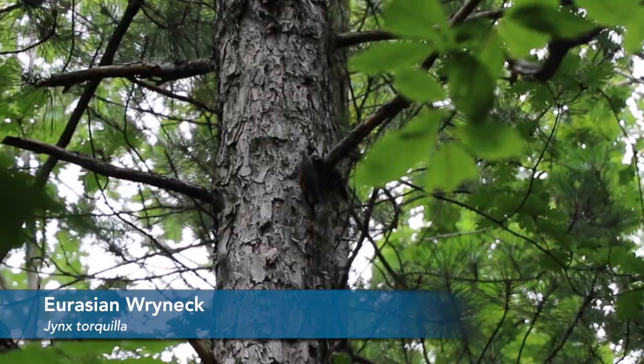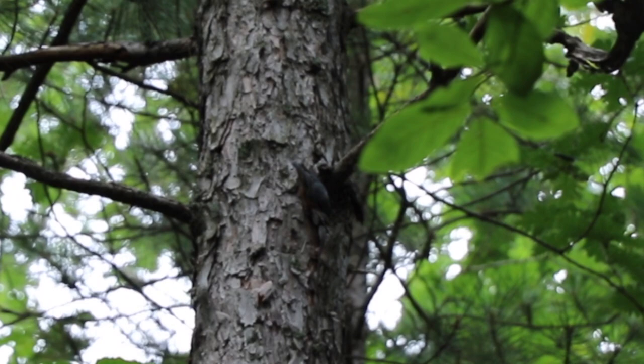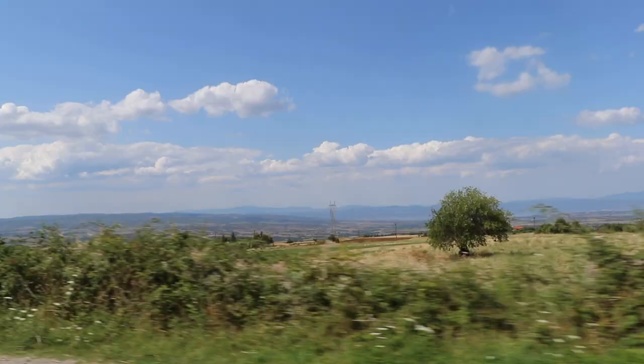Jynx torquilla. Would you believe these birds are involved in witchcraft? Well, their involvement may not be consensual, but it turns out they can turn their heads clean around 180 degrees. And if you disturb one while it's protecting the nest, this ability will be combined with an uncanny display of hissing and snake-like head weaving. Ergo, back in the day, the bird was used as a charm to bring back disappearing lovers. Their genus name, Jynx, is the origin for our use of the word in the English language.